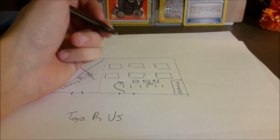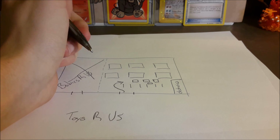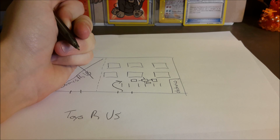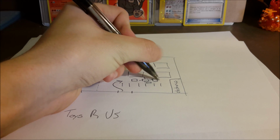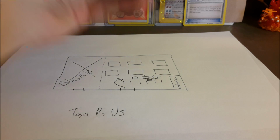One display should have Magic, Yu-Gi-Oh, and 2 things of Pokemon. That's what I found the most. So one side will be Magic and Yu-Gi-Oh, and then both of these will be Pokemon. One usually has boxes and theme decks, and the other one usually has tins and single packs. But sometimes, obviously, people pick up stuff and put it back, so you can find other stuff on the other displays even if they don't say Pokemon. Make sure you guys look. Sometimes you find some cool stuff.